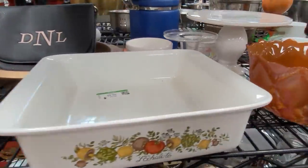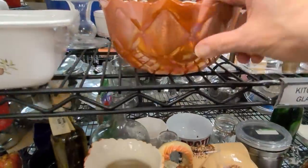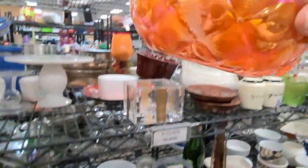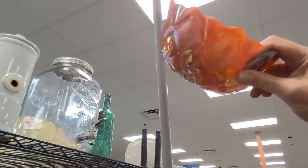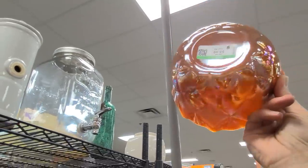I love carnival glass, and although it's the most common, my favorite color is the marigold, orange and yellow with iridescent colors. But not all carnival glass is old.